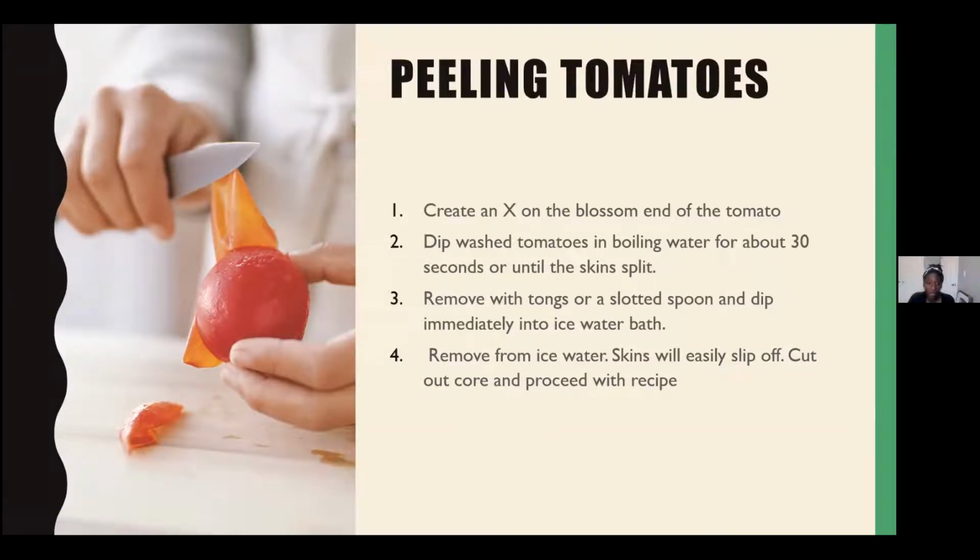So what you want to do is start by putting an X at the bottom of your tomato. It doesn't have to be a super deep cut, just an X. Then you're going to dip it into boiling water for about 30 seconds or so, and you'll see the skin start to blister.